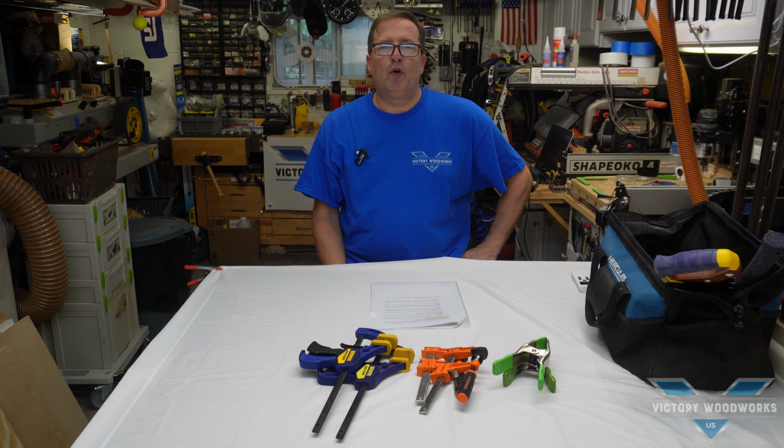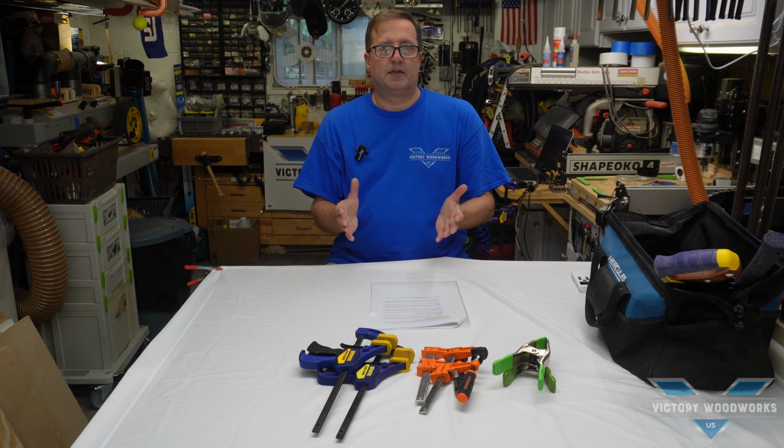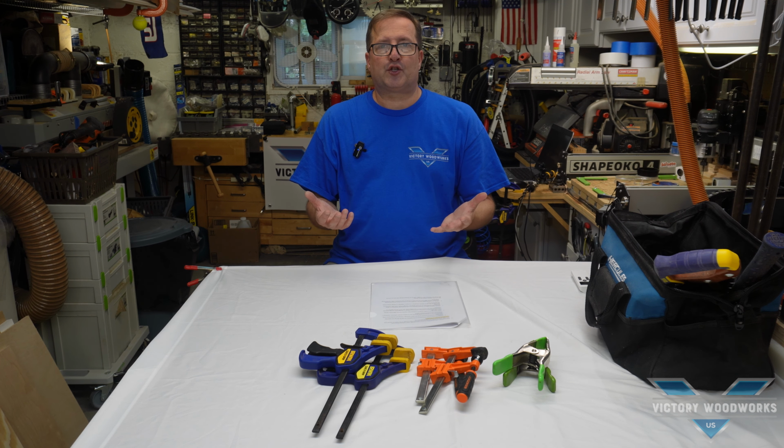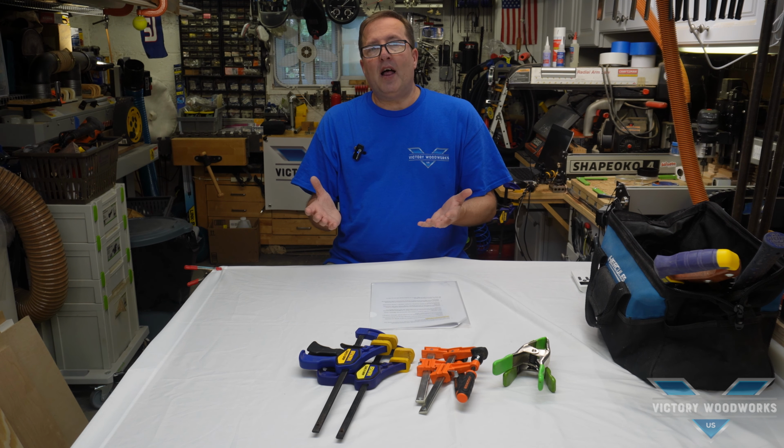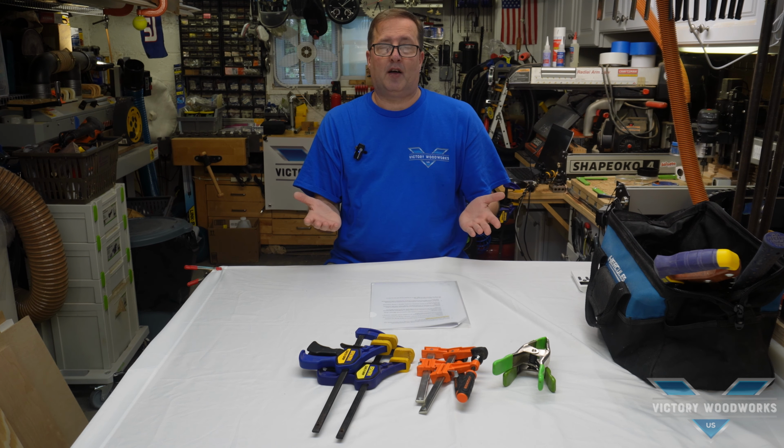Clamps are used to hold wood pieces firmly together during the gluing and assembly process. They apply consistent pressure along the joint, ensuring a strong and sturdy bond as the glue dries. Without clamps, it would be challenging for you to achieve proper adhesion, resulting in weak joints and potential project failure.